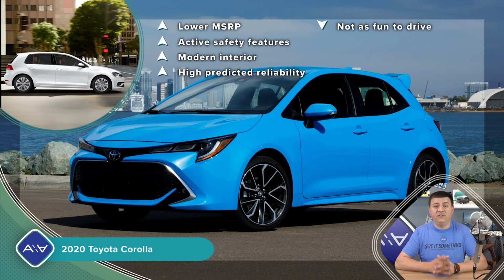This is very clearly focused on value. It's less expensive than the Civic at $20,290. That makes it about $3,000 less expensive than the Volkswagen Golf. The Corolla also comes very well equipped with a lot of Toyota's latest active safety technologies and a reasonably sized interior, although not quite as practical in terms of its interior dimensions as we find in the Volkswagen.